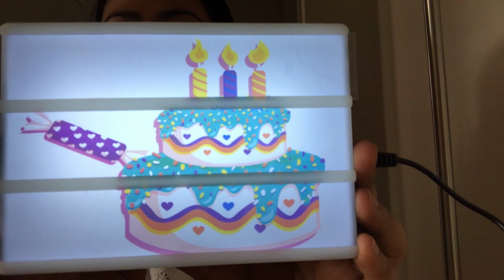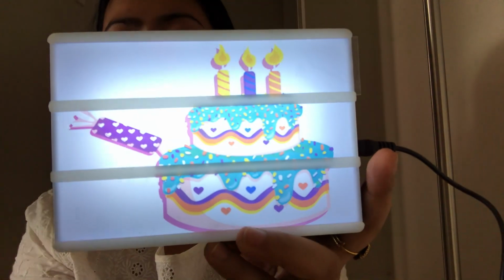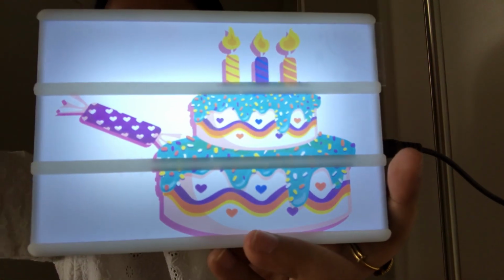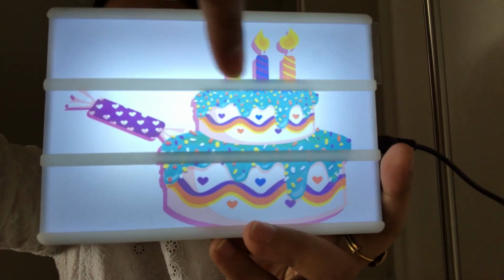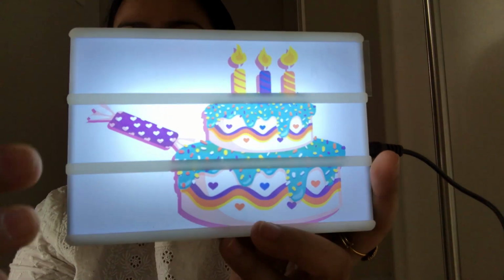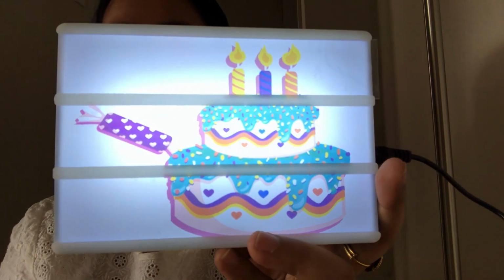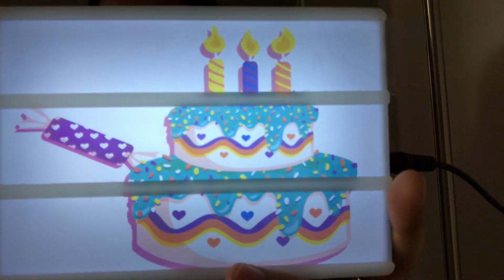So this is a very pretty birthday cake, and here in this light box you can definitely use whatever alphabets you want, and maybe you can write the name of your channel or write whatever you want here using the alphabets which came with this light box. So yeah, this is how it looks. I'm really loving this one.